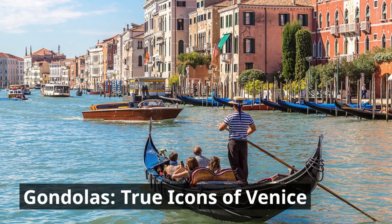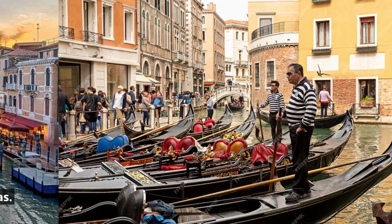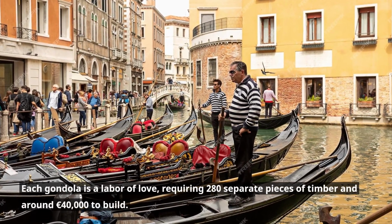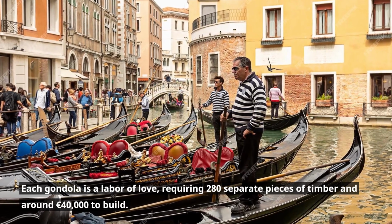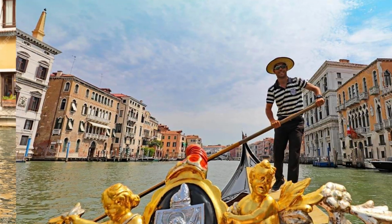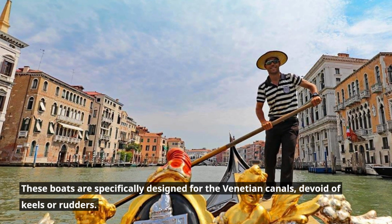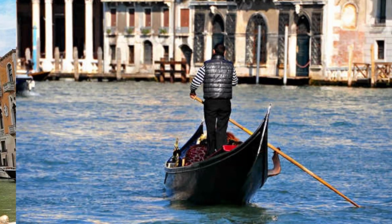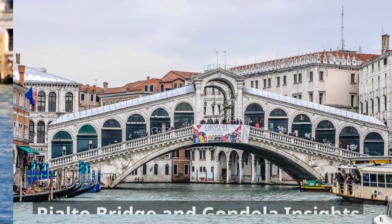Gondolas, true icons of Venice. Venice wouldn't be complete without its iconic gondolas. Each gondola is a labor of love, requiring 280 separate pieces of timber and around €40,000 to build. These boats are specifically designed for the Venetian canals, devoid of keels or rudders. Instead, they're steered by a gondolier standing at the stern.